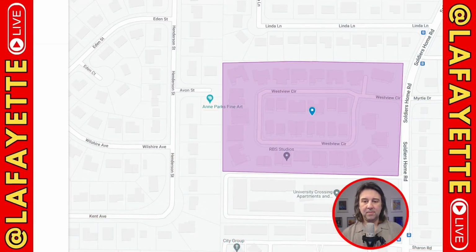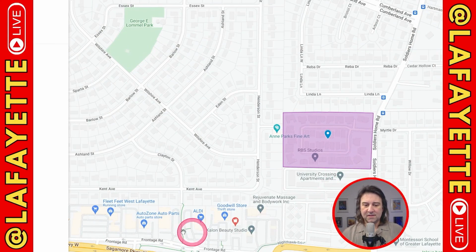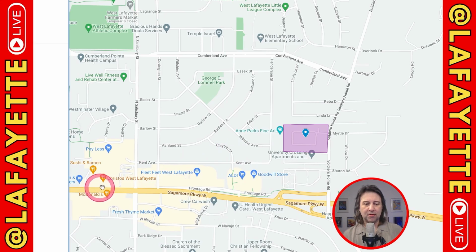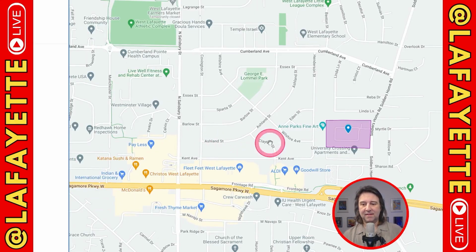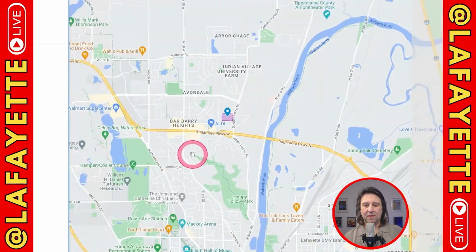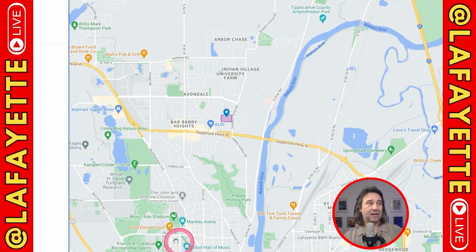All right, Castle View. As I said, I'm going to zoom out just a little bit to get us started here. Here's Sagamore Parkway, the main east-west commercial corridor through West Lafayette. Payless is over here. Here's Soldiers Home Road, which is one of the major north-south roads. Salisbury, which becomes Northwestern down here. So here's Purdue University down here at the bottom. So definitely not walkable or bikeable to Purdue University.